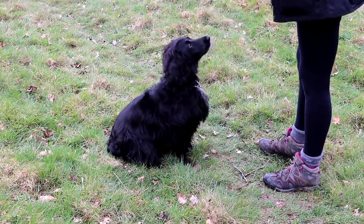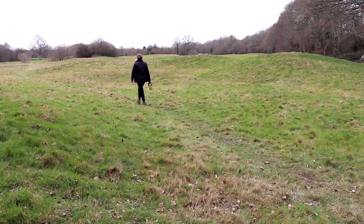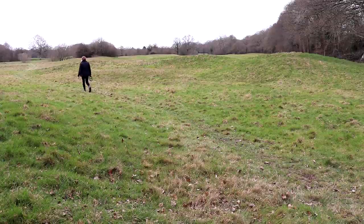And as you do the recall, move your hand to the pocket where you've placed the super treats. You want your dog to think, I know exactly what is in that pocket. You want your dog to come back. So two other important tips when you're walking your dog.